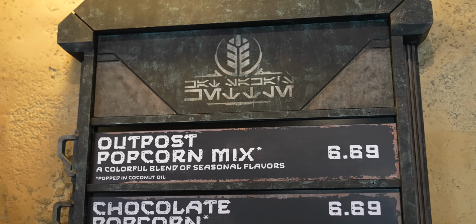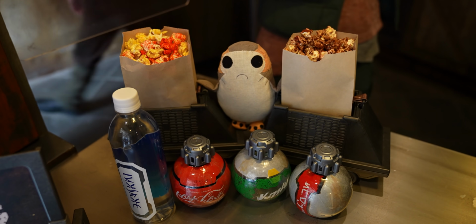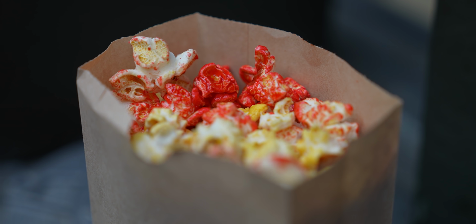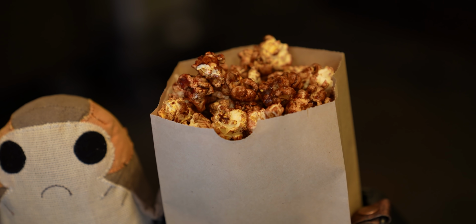Over at Cat Saka's Kettle, they have some brand new flavored grains. This time it's the banana mixed with strawberry. This is the new Outpost mix. I've tried the banana popcorn over there. I love it. I've tried the chocolate popcorn. I love it, love it.